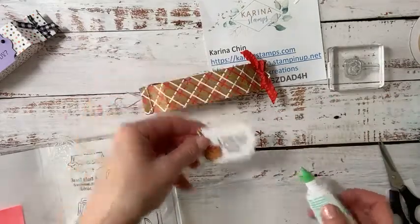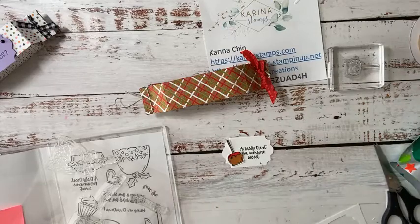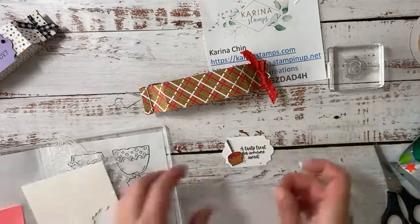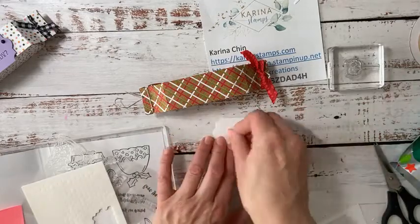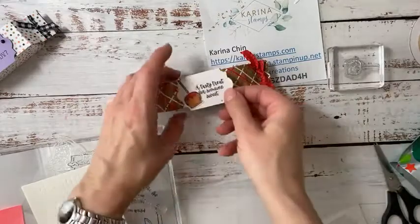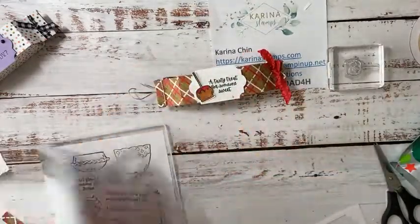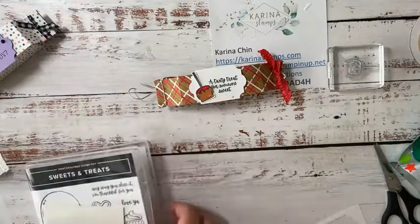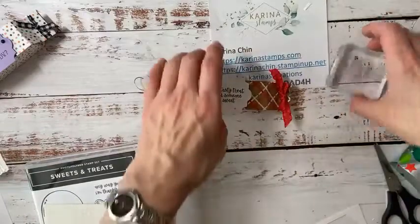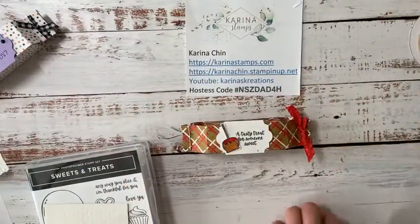And then I think I would just pop this up with the dimensionals. Where did my dimensionals go? Right here. Let's just put 2 of those down. 1, 2. And then it's going to go on like so. And then see my little boo-boo? I got that in the ink pad. That's why I try to close up my ink pads. I would just add a little rhinestone. Add a couple rhinestones there so it'll kind of hide it. And then I'll just move this out of the way.